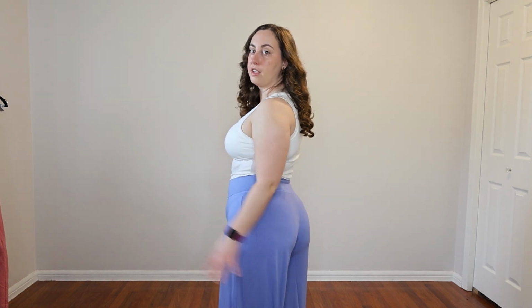front. Now, one thing with this style of pants that are very, very wide leg, very loose all the way down the legs, I do feel like they will always make your bum look a little bit flat. I have a pretty big butt for my size, but because this isn't tight under the leg, it just kind of hangs straight down. It will always kind of flatten things out. Just something to note if that's something that really bothers you.